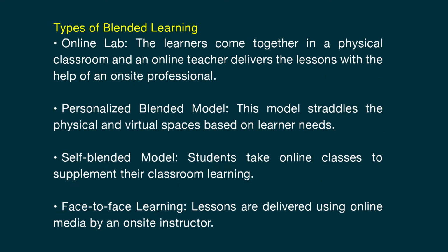The fourth one is online lab. The learners come together in a physical classroom and an online teacher delivers the lessons with the help of an on-site professional. The next one is the personalized blended model. This model straddles the physical and virtual spaces based on learners' needs. The next one is the self-blended model. Students take online classes to supplement their classroom learning. The last one is face to face learning. Lessons are delivered using online media by an on-site instructor.